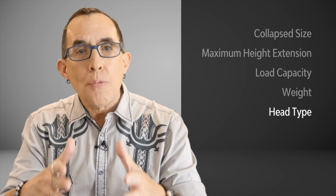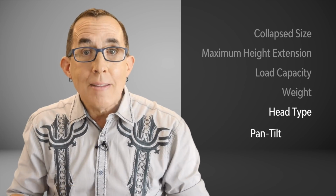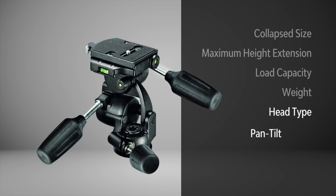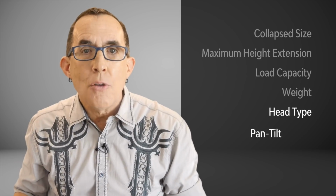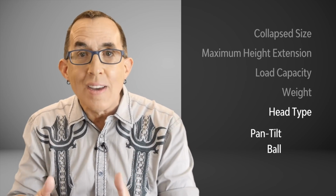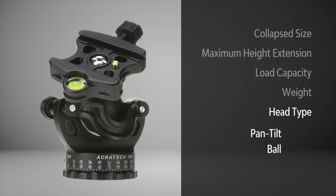There are basically 3 types of tripod heads. Pan tilt heads, either with a single handle for horizontal movement or dual handles for both horizontal and vertical movement. This is the most common type of head that is typically built into cheaper tripods. Compared to pan tilt heads, most ball heads only have one control that loosens or tightens the grip. They're very flexible and allow very smooth operation while keeping the camera and lens securely tightened.